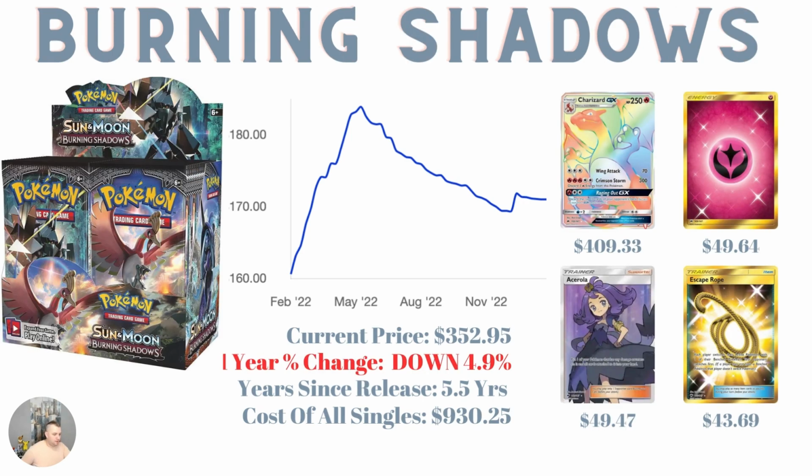All right, we have a couple left here. Burning Shadows is next, been out for 5.5 years. Came out on 4th of August, 2017. Current price, $352.95, down almost 5% over the last year. This one actually has some nice cards, but really you're looking for the one, Charizard GX Rainbow, sitting at $409.